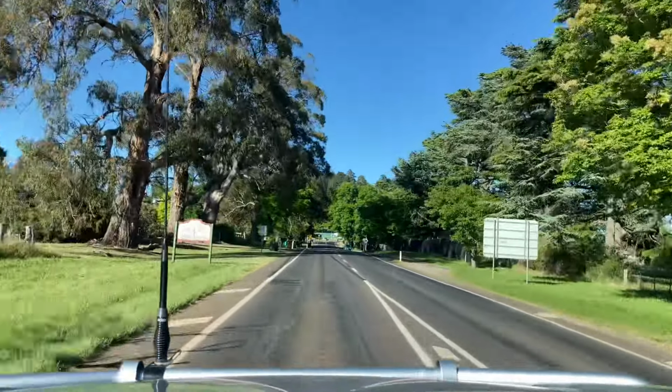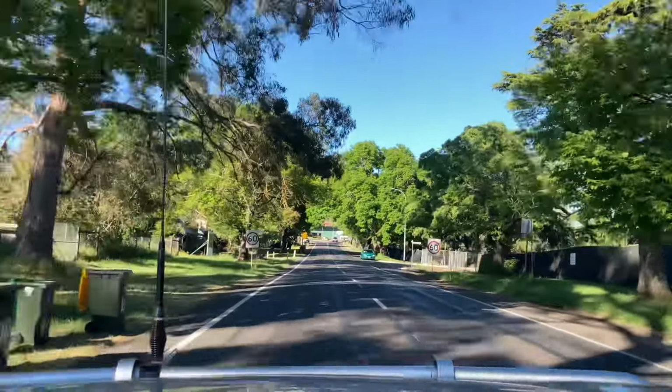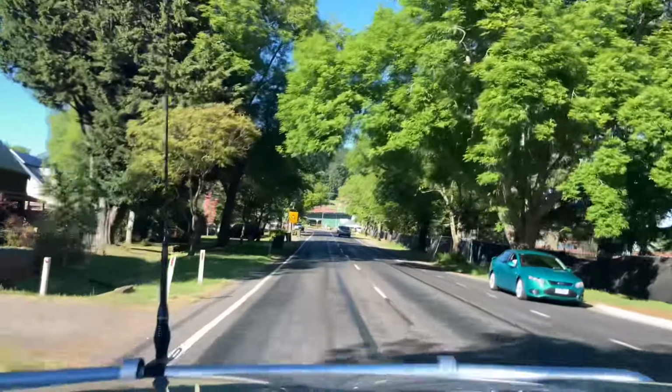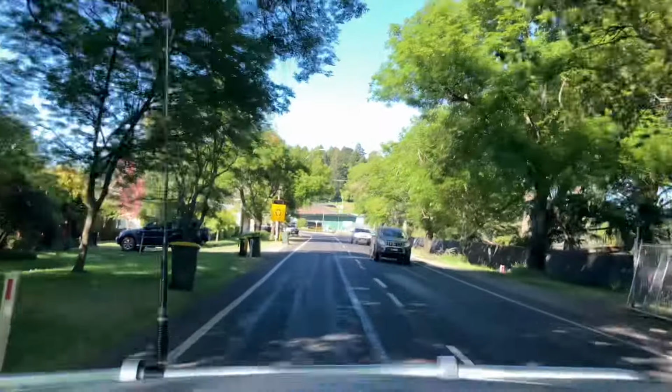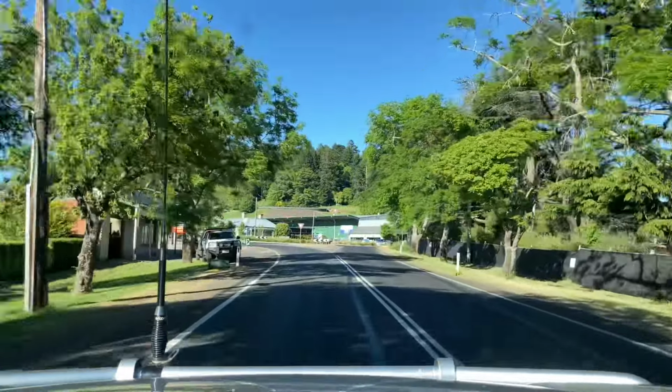Just coming into Daylesford from the north, something different. We've got a Wombat State Forest day trip. Normally we start at the south end and work our way north. So today we were already north. It's a long weekend and thought we'd meet up, have a look at something different and head south.